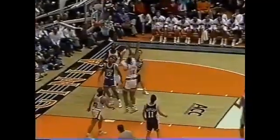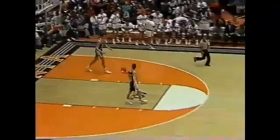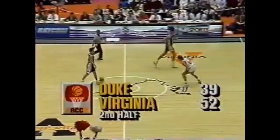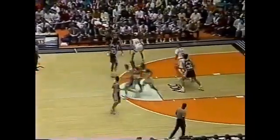Kenny Turner faking, firing, and it's back high over Leitner. Turner to stick back. Leitner didn't block him out. Turner shot the ball. Leitner went for the block. Turner actually got it on the second tip. Leitner standing on the baseline watching the play. 52-39 Virginia.